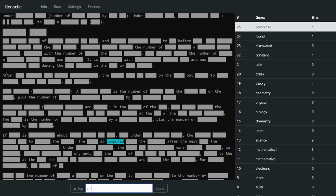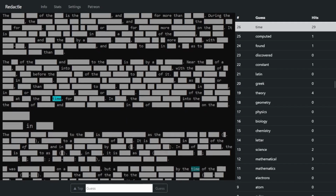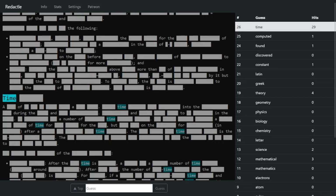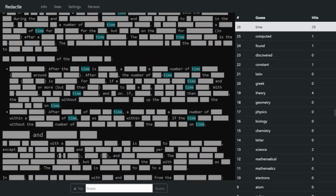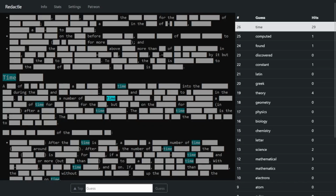Okay, let's check if time is being used in calculating this. Okay, so time is being used to calculate something. Let's see if I can get it. It doesn't look like time is very important though. It's not the central part of the equation. Oh, time. Okay, so there's a section about time, but it's not primarily related to time per se. This is the thing that's interesting.